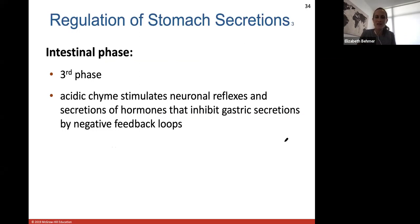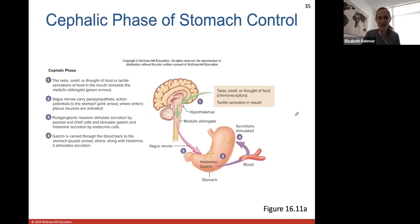And then the third phase is when we have acidic chyme. The presence of chyme and the acidity of chyme will stimulate more neuronal reflexes from the brain to secrete more hormones. When we get to this phase, we'll have our negative feedback mechanism. So if we're getting finally to the third phase, we'll eventually inhibit gastric secretions because we've reached our point of having enough.